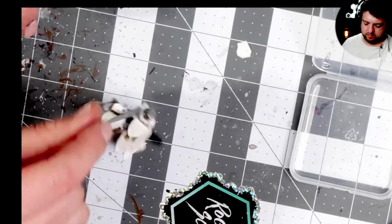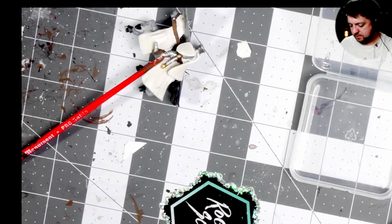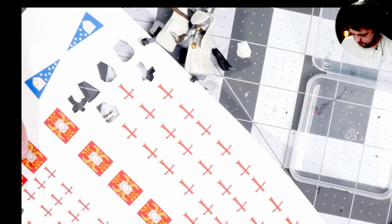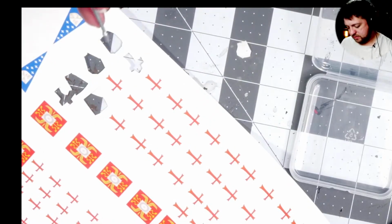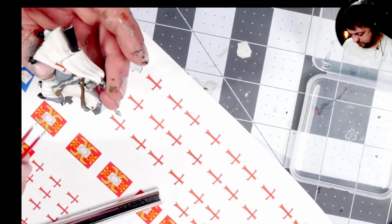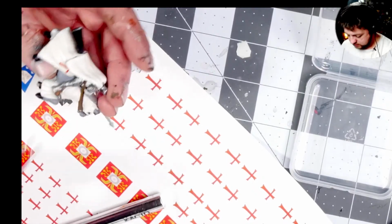We can certainly try to get a couple others done while we're waiting here. Question is, did I do the... I think I did the shield side on this, so... That's fine.